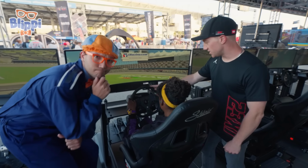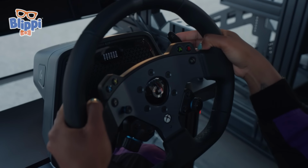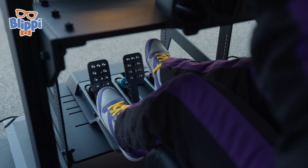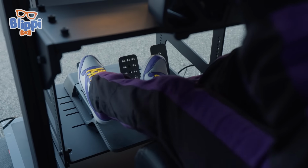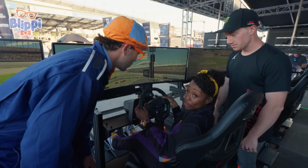So this is the steering wheel. On the steering wheel, you'll have the shifter to go up gears on this side, and this is to go down gears on this side. Under here, you've got the gas pedal on the right, the brake in the middle, and the clutch on the left. The clutch kind of helps the car get going. Oh, okay. So how many gears are there? There are five gears.